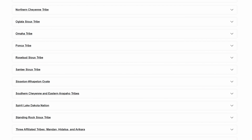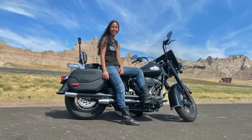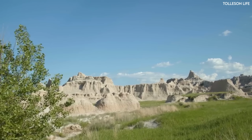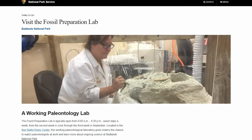You can also drive through the Badlands Loop Road or Highway 240, which takes you past some amazing vistas, picnic areas, and overlooks. There, you can watch out for a whole bunch of wildlife. Other unique stops in the Badlands include the Fossil Preparation Lab and the Ben Reifel Visitor Center. Fossil preparation? I am definitely going there this year when I go to the rally.